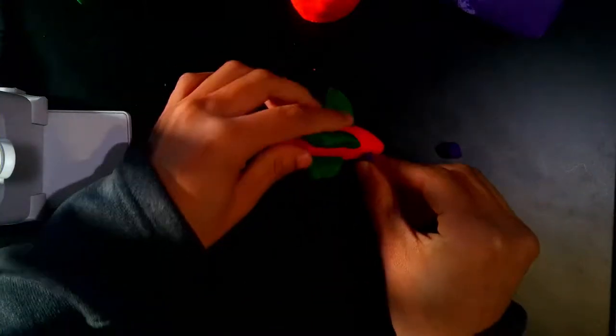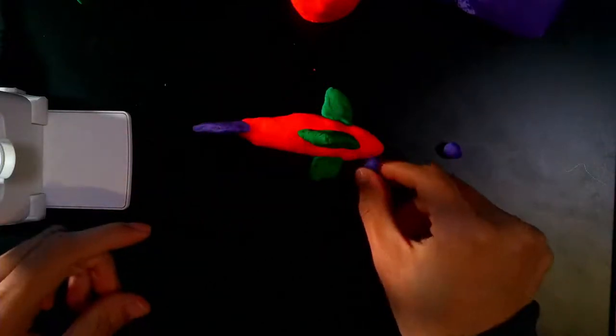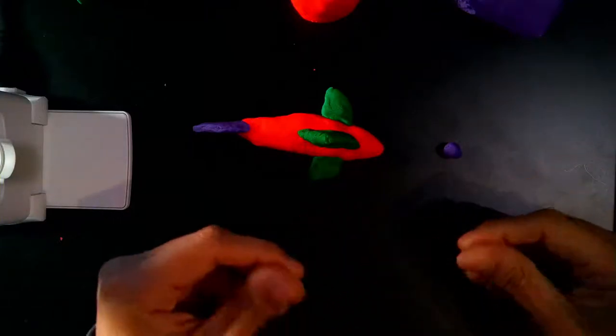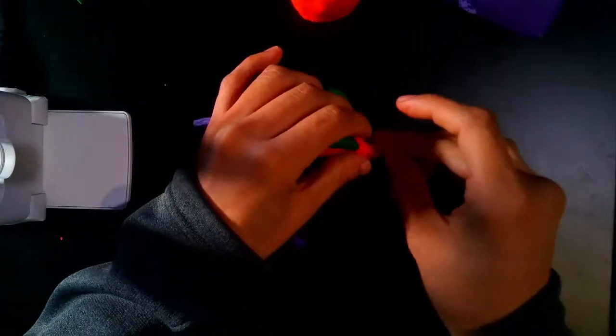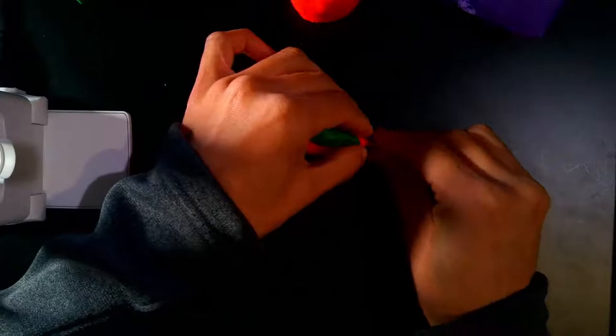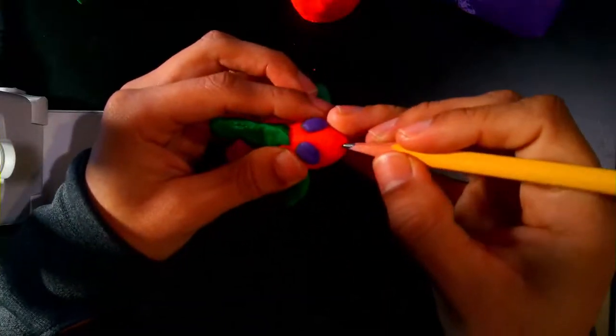Whoa, look at that. Okay, time to give it some eyes. What color are you making your eyes? I'm making mine purple because I think it'd be so cool to have purple eyes. Maybe they're a little too big. What do we think? Okay. We're going to make a little ball with our fingers, just like that, and then put it on. Oh my God, it's not staying. Okay, right there. And then we're going to do another. Just like that. Whoa, right there. Well, I have a pencil here. I'm just going to draw a smile on it because I think my fish is happy.